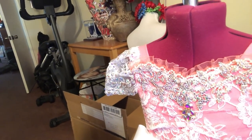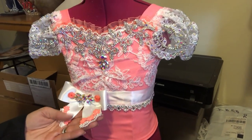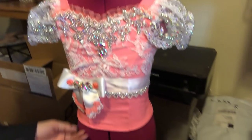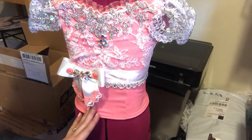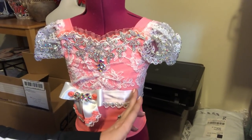So it's blingy. I mean, it is a mega glitz dress, so it needs to be blingy. And then I'll do these bows. This trim you just saw me stoning will go along this bottom hem right here. And then there was some orange flower trim I'm gonna put here.